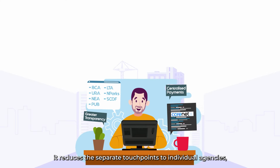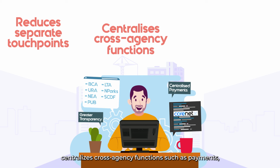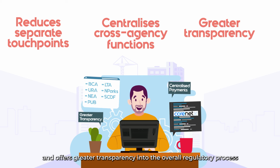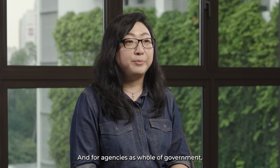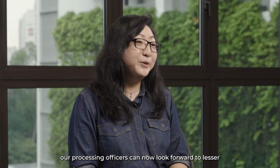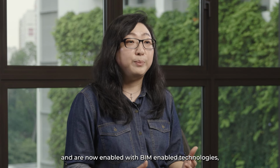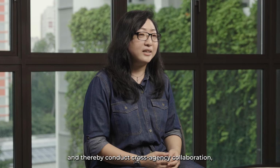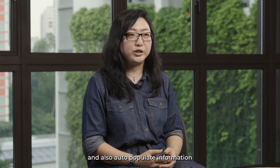For industry, it reduces the separate touch points to individual agencies, centralizes cross-agency functions such as payments, and offers greater transparency into the overall regulatory process. And for agencies as whole of government, our processing officers can now look forward to fewer discrepancies and manual checks and are now enabled with BIM-enabled technologies to help review the same set of information and thereby conduct cross-agency collaboration and also auto-populate information right from the BIM models.